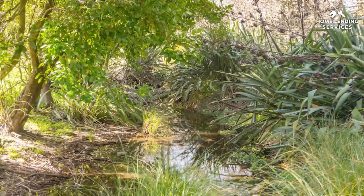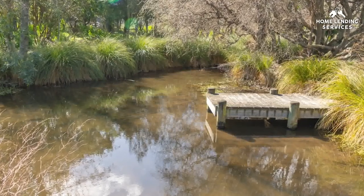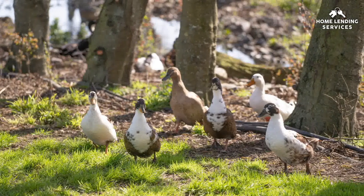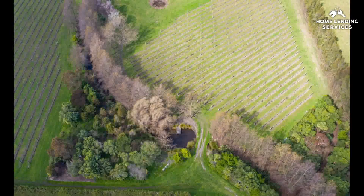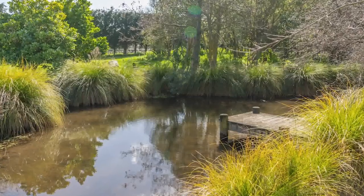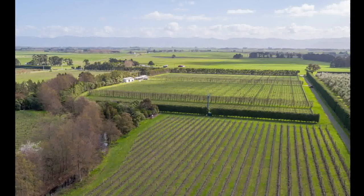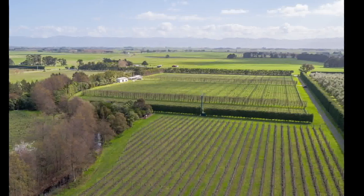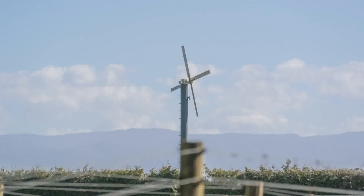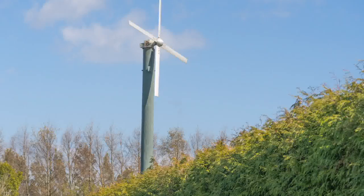Spring-fed, the stream meanders through the property, flowing into a small pond and jetty with resident ducks. A vast number of native trees have been planted, providing a quintessential place to simply relax and listen to the bird life, plus providing the ideal spot for the bees to enjoy. Planted in 3,812 Pinot vines, the vineyard is well established and protected from frosts with a strategically placed frost machine that will be shared with the neighbouring property.